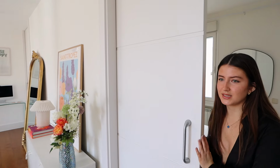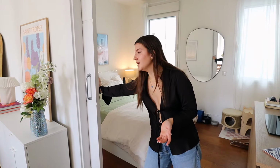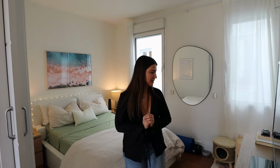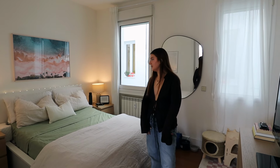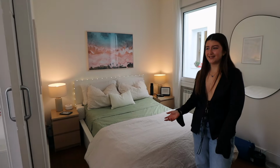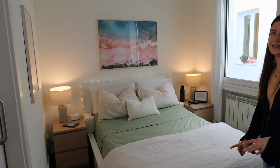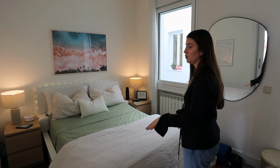But we use it as a primary bedroom. So again, it has these massive doors, you can close it and have the privacy, but since it's just us, we don't need it, and we always have it open. And it's nice because it gets all of the natural light that the living room gets. Before, this was the office, but we turned it into the bedroom because it made more sense. We have this big bed. The good thing about this bed, it's from IKEA, is that it has storage underneath, so it's a canopy, you just lift it up and it has storage.